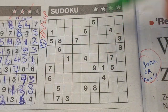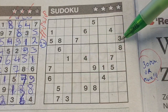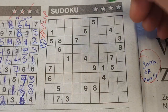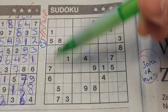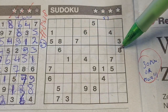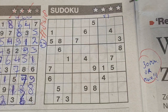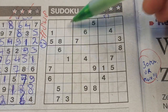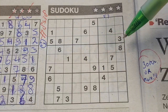We have here three ones. We have here no twos. Two threes. Two fours. Four fives. All right. Three sixes. How about four sevens? All right. Three eights and two nines. So the sevens and the fives are in majority. Can I start with the five?